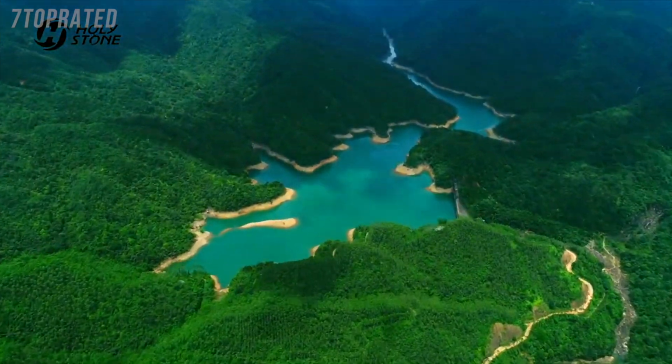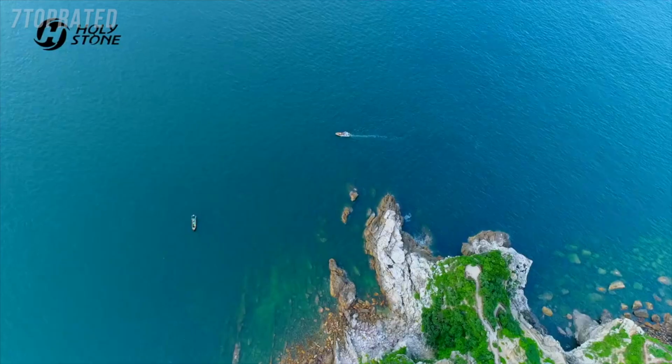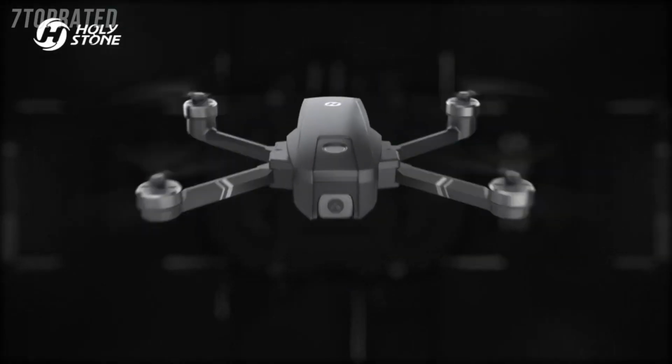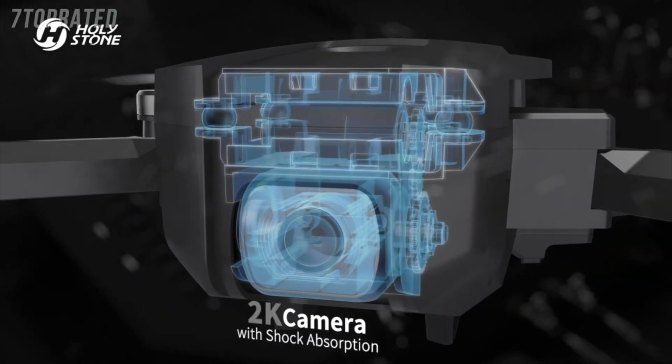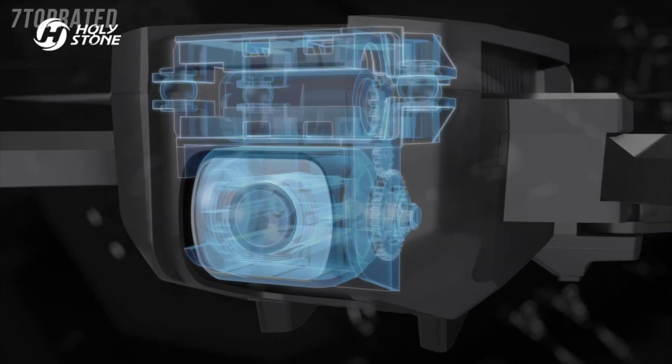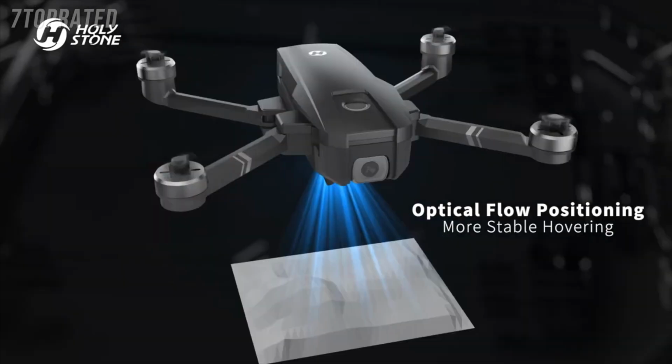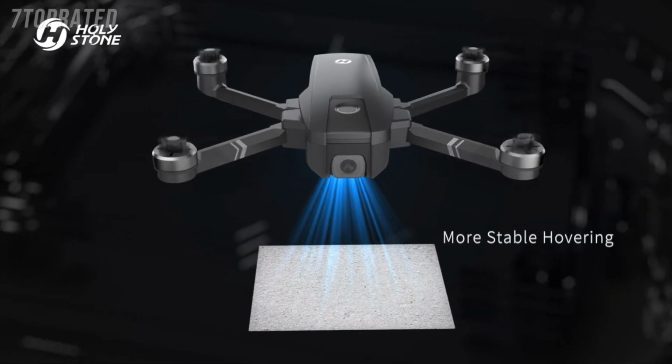Traverse landscapes and experience a visual shock beyond imagination. HS720, eye-catching debut. The 2K video camera with shock absorption can tilt 90 degrees down to take bird's eye view shots. Optical flow adapts to various ground textures for stable hovering indoors.